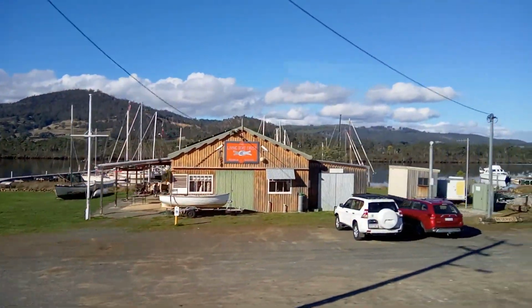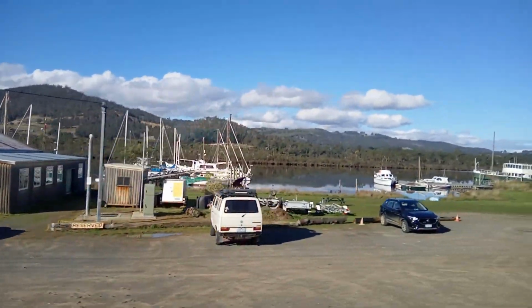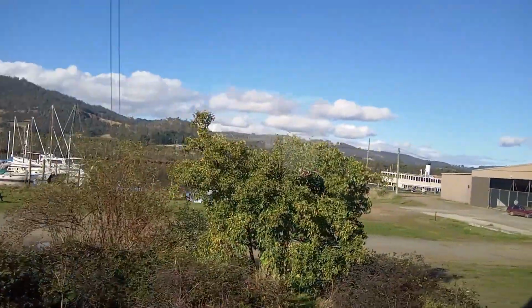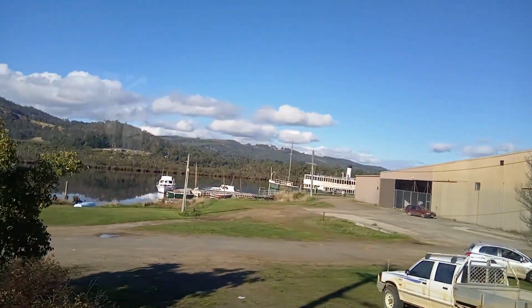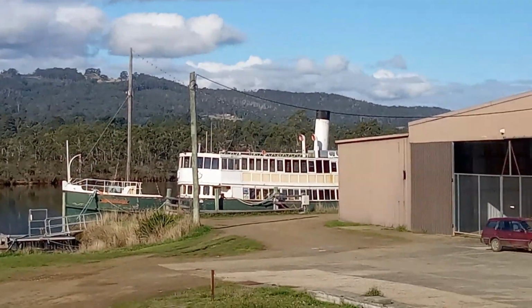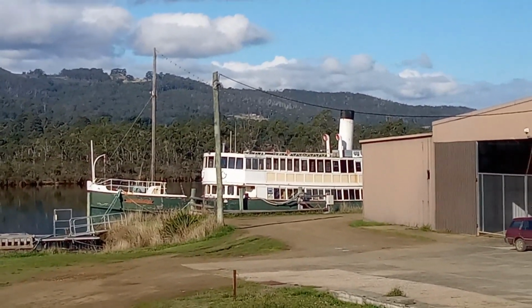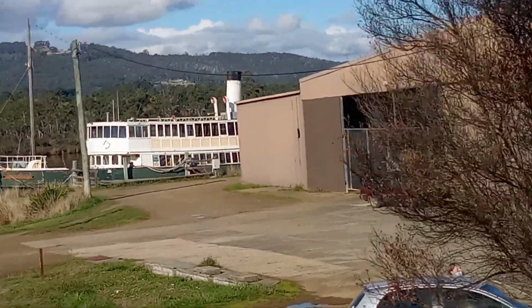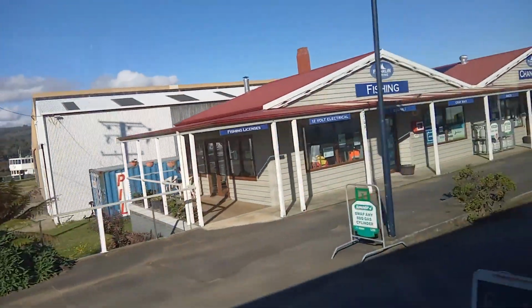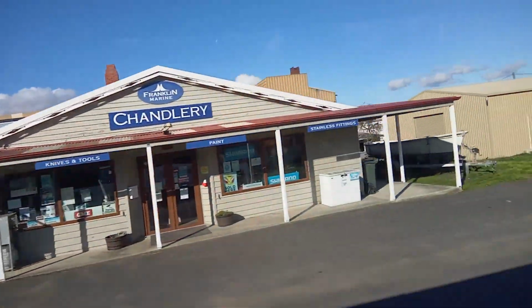Coming into Franklin, I was in for a surprise. The bus stopped to let off some passengers, and on the extreme right hand side you can see a ferry called the Cartilla just moored here at the Franklin. I wasn't expecting it. There's a close-up. This boat in Franklin used to go around Hobart as a ferry, and also for many years as an excursion ferry. So I was quite excited to see it, albeit from a distance.